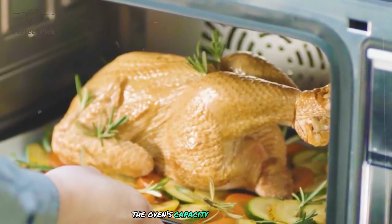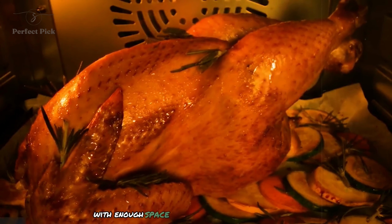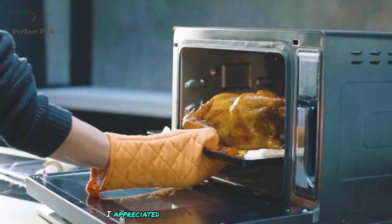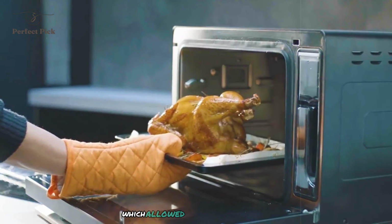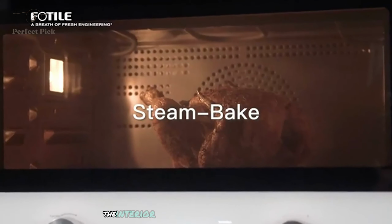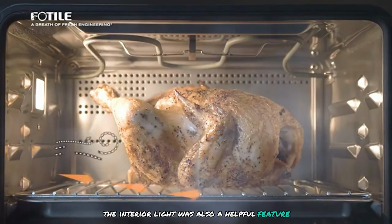The oven's capacity is impressive, with enough space to accommodate a 10-inch pizza or a whole chicken. I appreciated the large see-through window, which allowed us to monitor our food without opening the door and losing heat. The interior light was also a helpful feature during cooking.